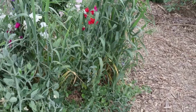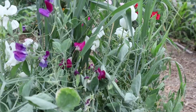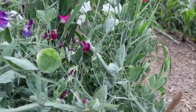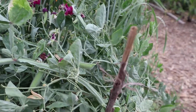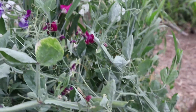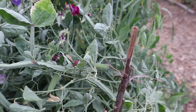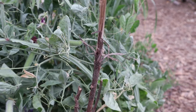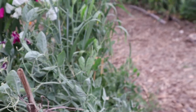In this little island here, we have some sweet peas. Sweet peas are really pretty, and you never know what kind of blossoms they make in terms of color and pattern. And what I like about them is that they produce a lot of biomass, which we will then use to create soil with. We grow quite a lot of things, so to purchase soil, it can really eat into our budget. So we try to create as much soil as possible.